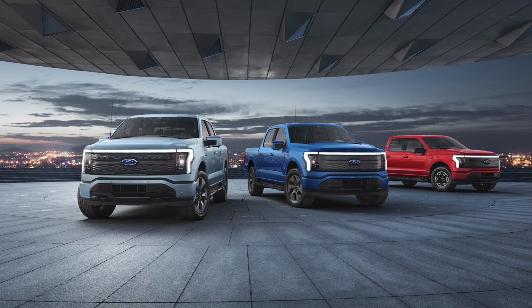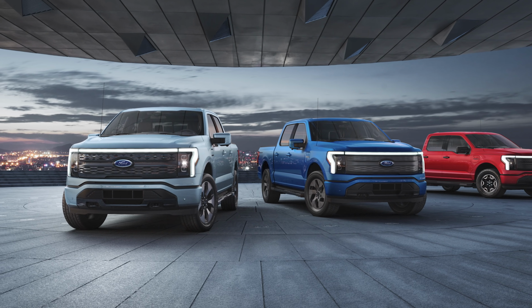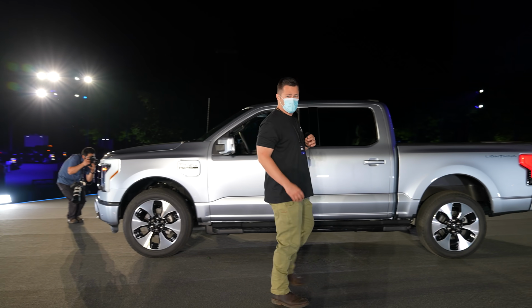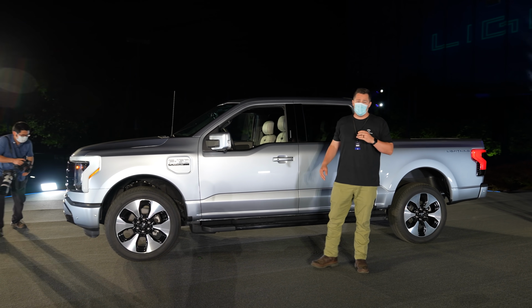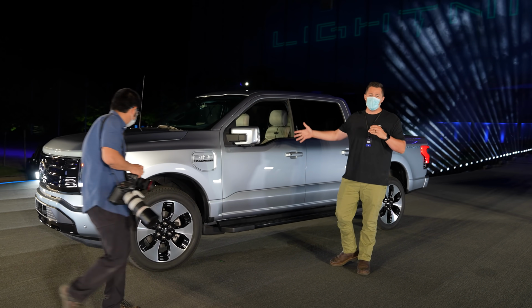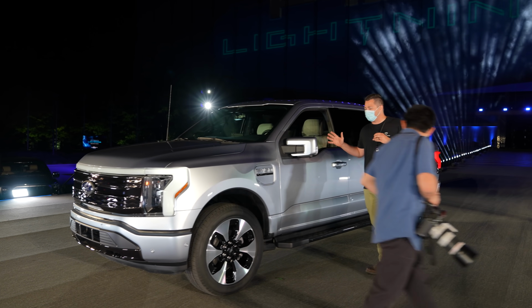Now, let's talk about the Platinum model. The Platinum, being the highest trim level there possibly is, is going to top out over $90,000, $90,474 to be exact. Now, the cool part about this is the vehicle that I physically saw in person when I went to Dearborn for the launch. I'll have the link for that video down below.